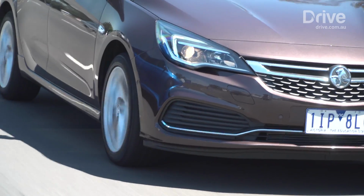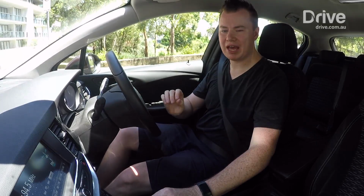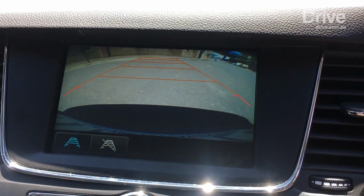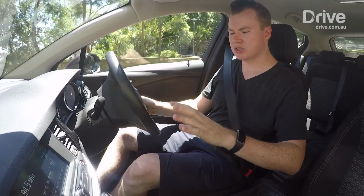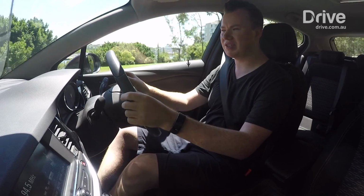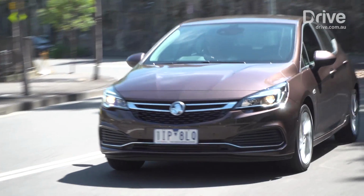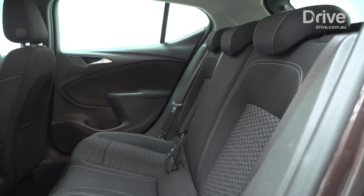Ultimately, it's probably not quite as quiet as, say, the Subaru, but it's still a very pleasant small car to be driving around in. The only caveat to that is parking in the city is a bit of a hassle, because the reversing camera is not so flash. It's quite a low resolution display, and the actual image is quite low, so it can be a little bit tricky to use at times, which is a bit of a downer because the rear visibility is again a bit of an issue in this car. The Astra impresses inside, however, with the most generous room of this group in the rear.